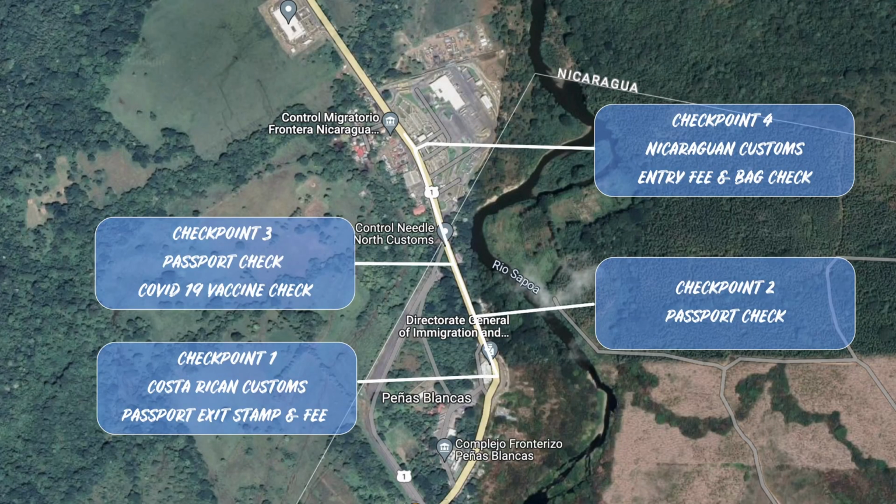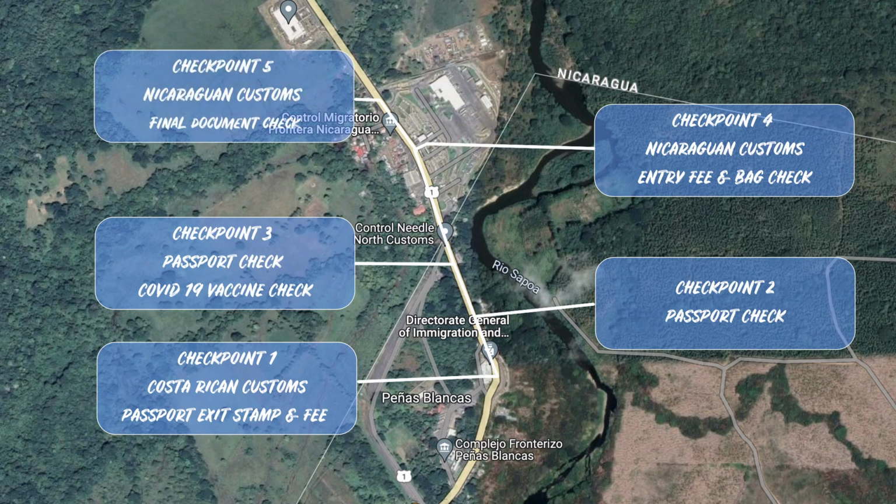Once you leave the customs building, you have one final checkpoint to go through. You'll be stopped by another Nicaraguan officer there who's going to check your passport and all your documents in order before finally letting you through into Nicaragua. So welcome to Nicaragua. Now, because we actually didn't arrive in Nicaragua until the sun was setting, we chose to take a taxi to San Juan del Sur, which did cost us about $40.